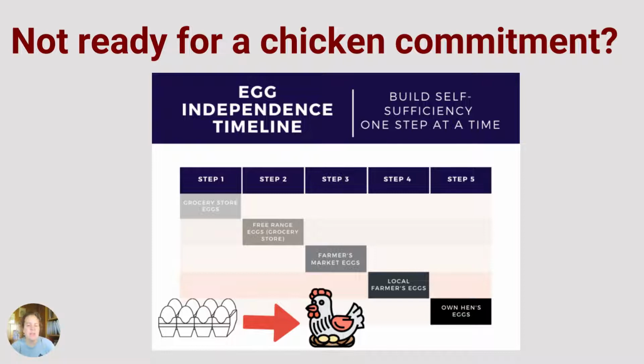Now, this is kind of hard to read, but step one is where you just buy your eggs at the grocery store. That's just conventional eggs. Step two is to buy free range eggs at the grocery store. Step three is to search out your local farmer's market or maybe an egg stand and buy your eggs there. And then step four is to find a local farmer who you can either go to the farm and purchase the eggs. Sometimes they will deliver eggs. And then step five, again, is to own your own hens that will lay eggs for you.